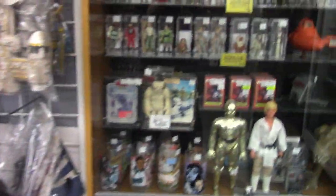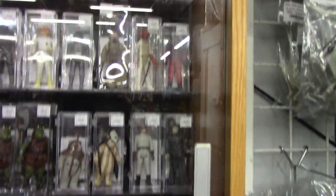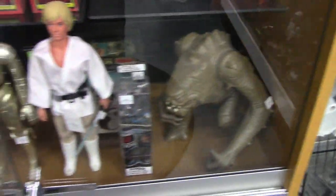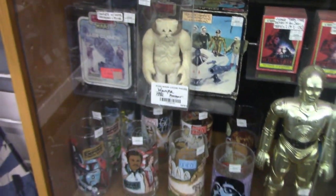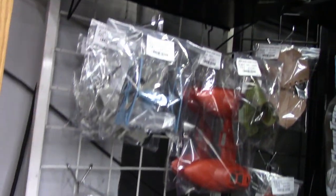Now, they have a bunch of pre-packaged stuff that's loose. This is where the vintage stuff, I would assume, is at. More of the expensive stuff. But I don't think it's that bad pricing-wise. Cloud Car right there, Rancor, Luke, and 3PO. We have the Wampa. Again, more prepackaged stuff, which isn't too bad.